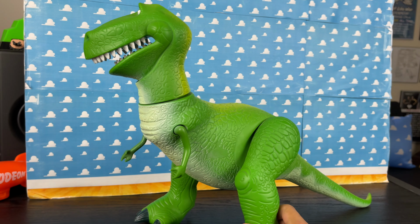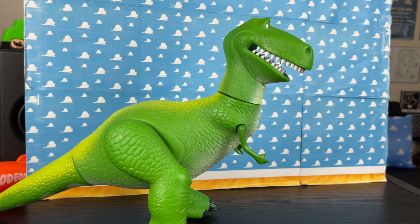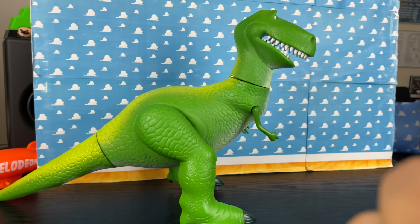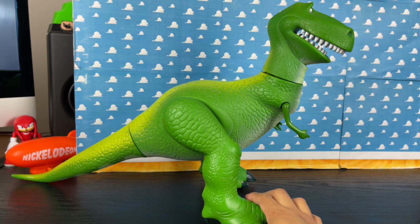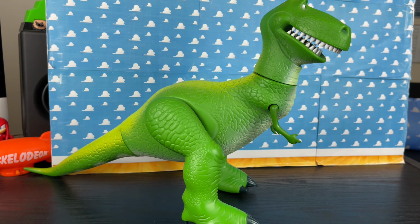So he does have some limited articulation, but you know, he's Rex. He's a big, green, mean, but friendly dinosaur. So I really like the scaling of Rex. I'll get a measuring tape and show you how big he scales.